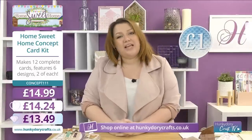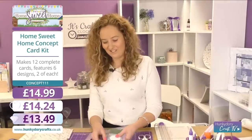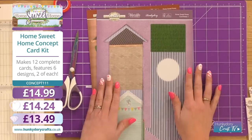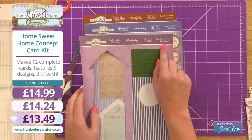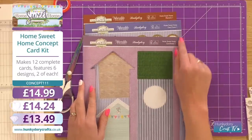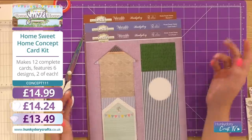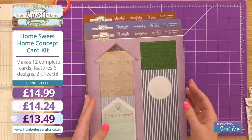So, would you like to show us, Rebekah, how we make one up? I certainly would, because they're really quite straightforward. Okay, so let's get the bits and pieces that we need. We're going to get our card bases. Each one on the header has what it is: card bases, card fronts, and elements. And they're all numbered as well, so you'll see card bases one, card fronts one, elements one, if you want to use them the way they've been put together.